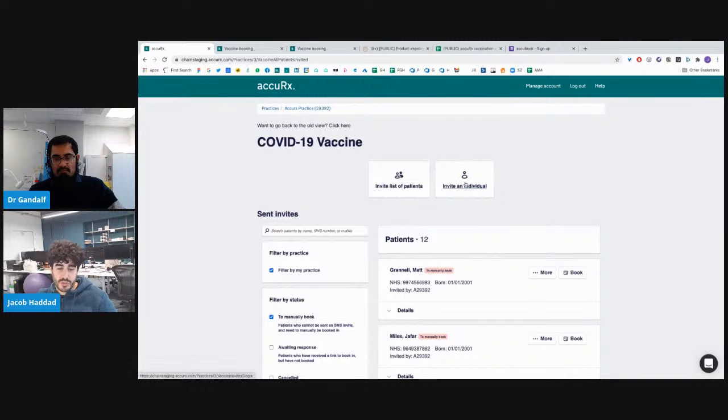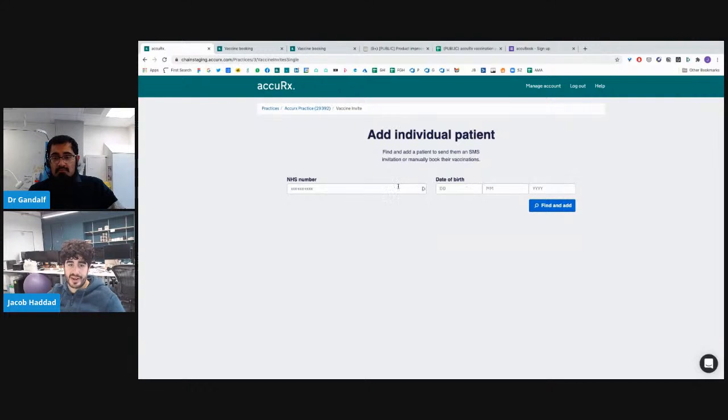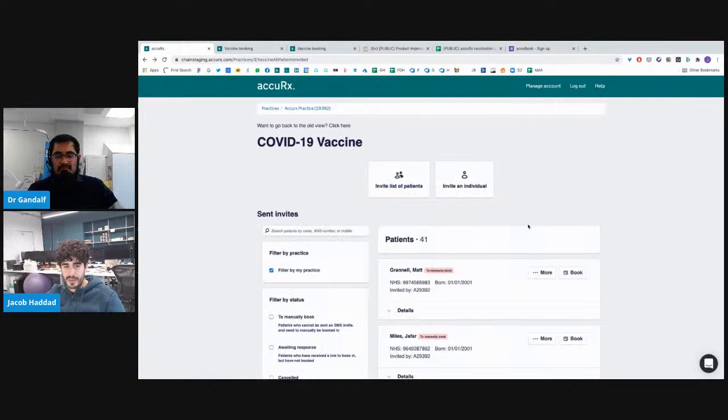And this just went in, I think yesterday. If I just want to add one person rather than adding a CSV, I can just put in their NHS number and date of birth and we get their details from the spine. So much simpler than a week ago where you had to create a CSV just for that one patient. So that hopefully makes things a lot easier.